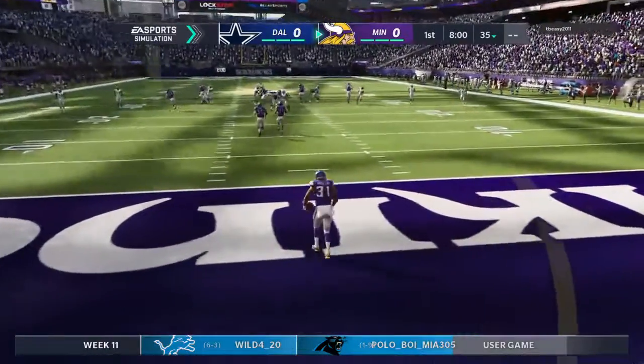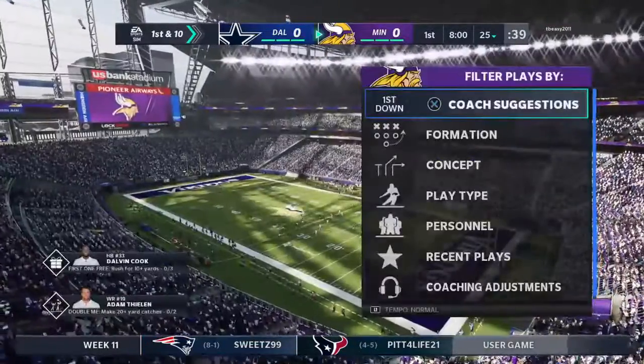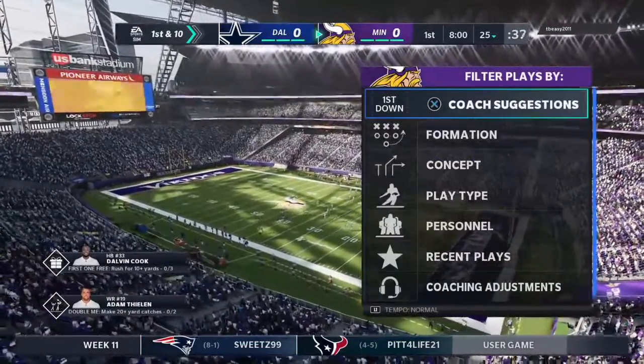Taken in the end zone. And this will go as a touchback, and they will begin things at the 25.